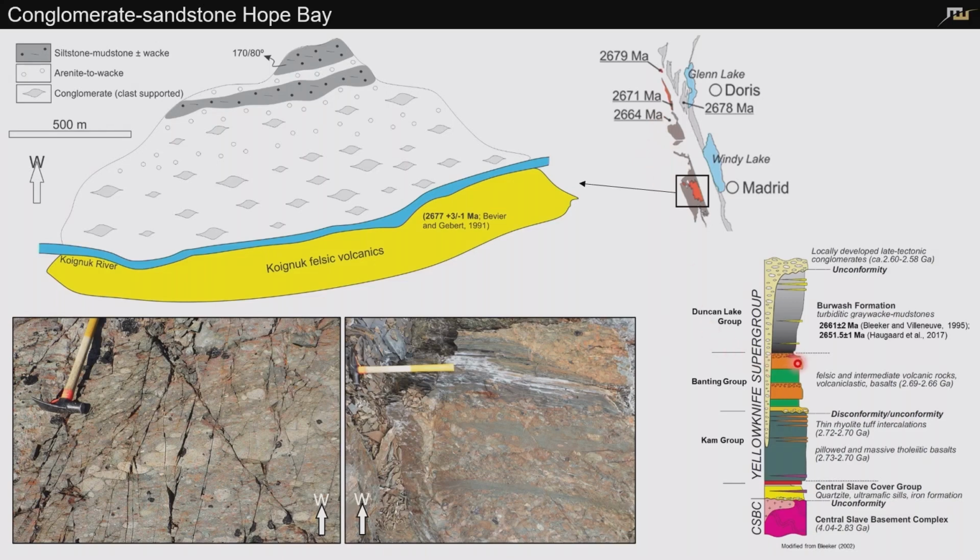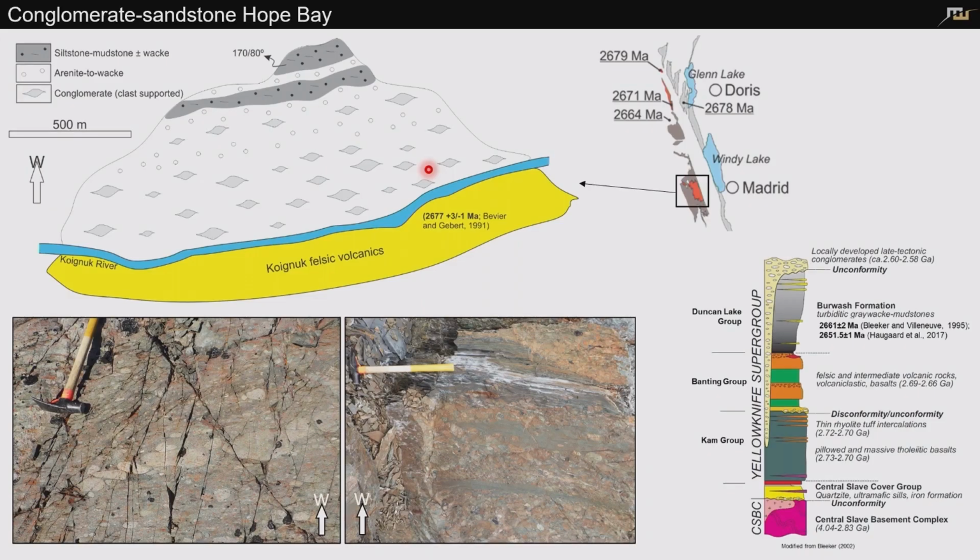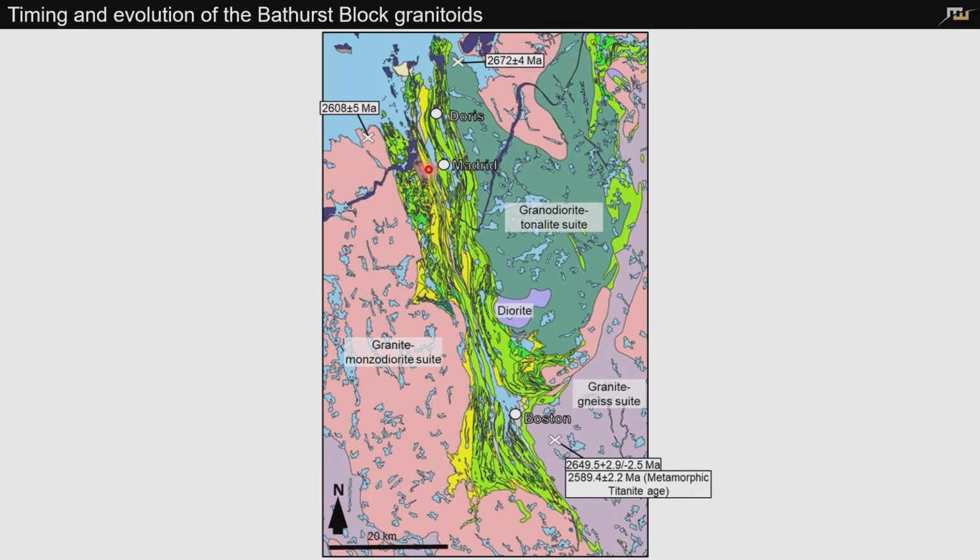So is it the onset of the Berbers Formation, or is it a later conglomerate? We don't know that yet. So I'm going to move to the timing and evolution of the Bathurst block granitoids.